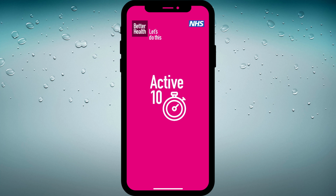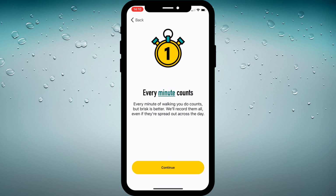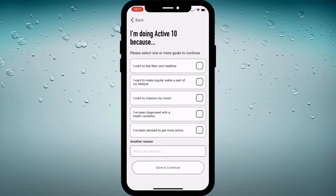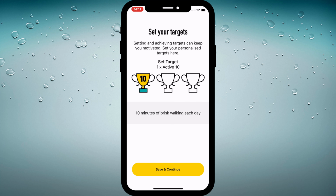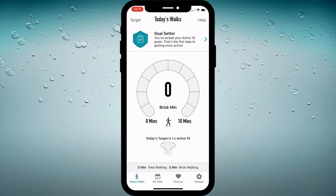If the idea of running seems a step too far, or you prefer a good walk instead, then I recommend checking out another NHS idea called Active 10. The idea behind this app is to challenge yourself to walk briskly for 10 minutes at a time. Having downloaded the app, you'll be asked a few questions about your current level of fitness, and based on that, you'll be provided with a goal to aim for. The app will then track how many minutes a day you manage to walk briskly. There's no smartwatch app for Active 10, so you will need to take your phone with you on your walks, and you'll be rewarded with achievement badges based on the number of minutes you manage to clock up.